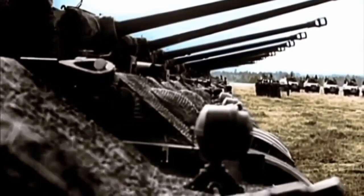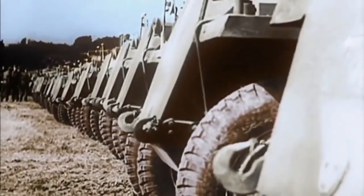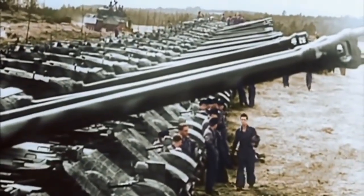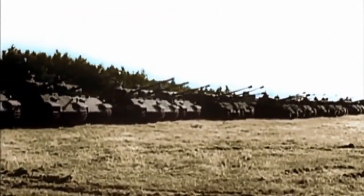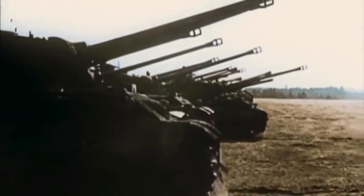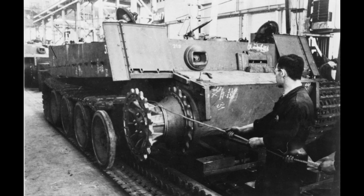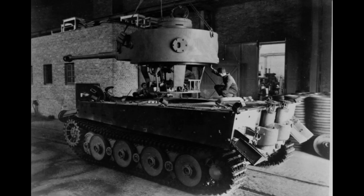The Tiger One, one of the most formidable tanks of the Second World War. Just over 1,300 Tigers were built. These tanks were probably the most fear-provoking sight on the battlefield. The head designer, Erwin Anders, spared no expense when designing it. The Tiger had a massive gun and engine, and up to 120mm thick armor.